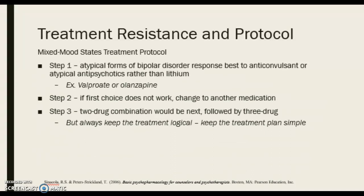So looking at a mixed mood state treatment protocol. So step 1, looking at atypical forms of bipolar disorder respond best to an anticonvulsant or atypical antipsychotics rather than lithium, so like a valproate or olanzapine. Step 2, if first choice does not work, change to the opposite medication. So step 3, a 2-drug combination would be next, followed by 3-drug, but always keep the treatment logical. Keep the treatment plan simple. If you're starting to add too many medications, it doesn't make a lot of sense, so keeping it to a minimum.